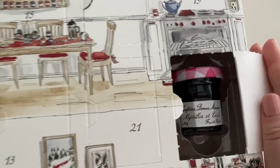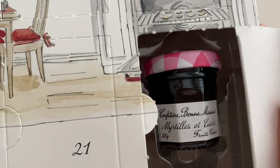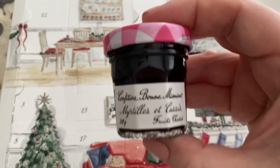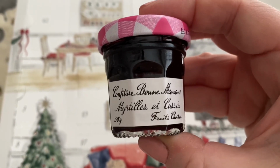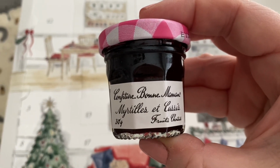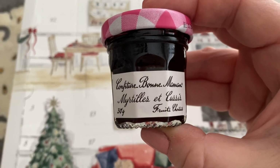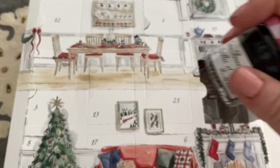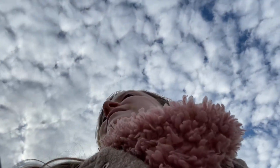So here I'm opening up my advent calendar for the day. And today's jam was blueberry and black currant. And I'm excited to try it. I haven't tried it yet today, but I'm sure I'll try it again here soon. I think I'm going to make some more biscuits for them because I really like the biscuits with the jam.